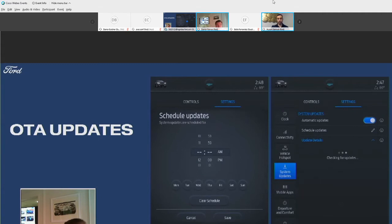And yes, of course, you're right. We're starting with volume, as everybody wants that. But that has a lot of potential of things we can do with it. And as Hussein said, we've already got some ideas. And we'll be delivering you new content throughout the whole ownership of the vehicle.